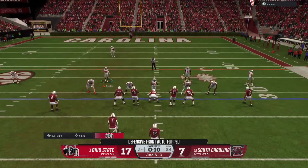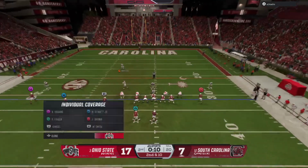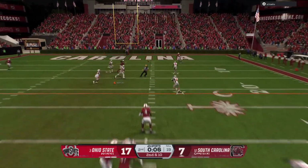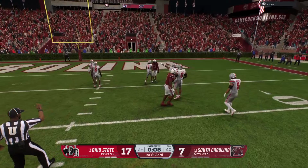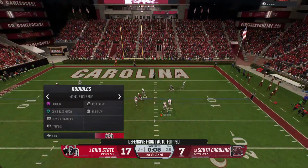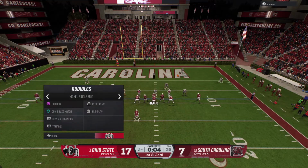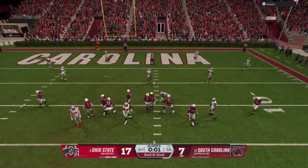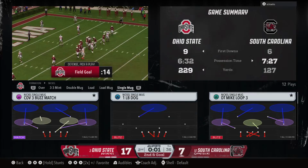Just a few seconds remaining here as they try to put something up before halftime. Looking for a man. It's Sellers. Unloads to the wideout. Just flying through the air like a superhero to make the grab. And quickly to the line of scrimmage, they spike it and stop the clock. No gain on the play.